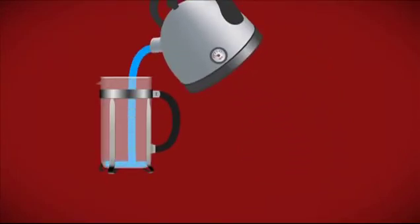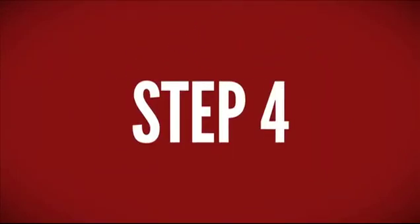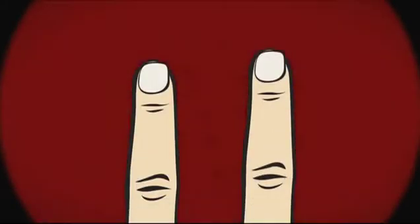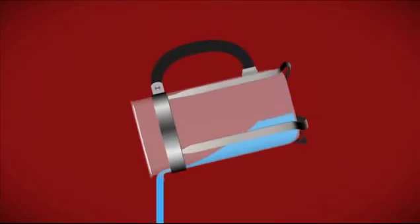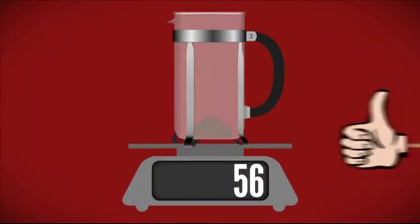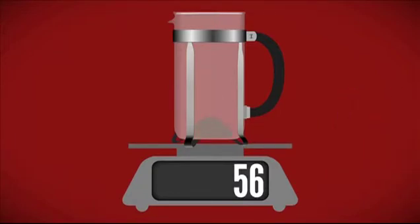Step 3, take the just off the boil water and warm the cafetiere. Step 4, grind the coffee. You're looking for a coarse grit style of grind, much coarser than the other brewing methods we've done before. You want to feel lumps in between those fingers. Step 5, pour away the water from the cafetiere and then place it on the scales.